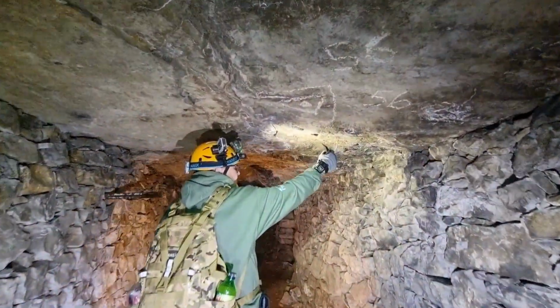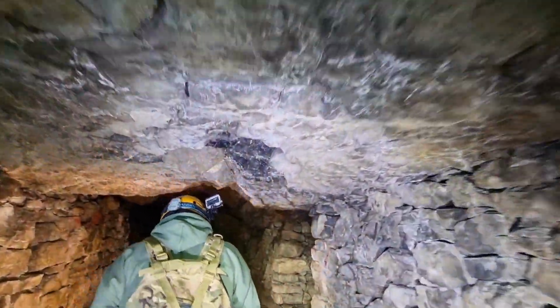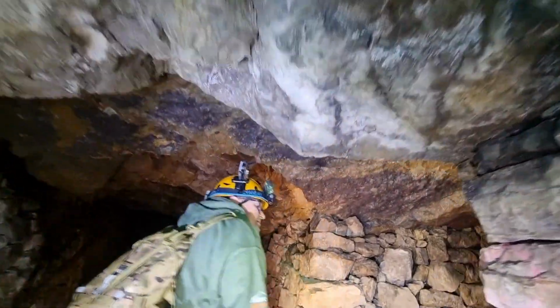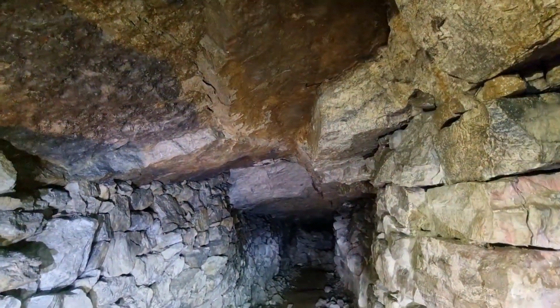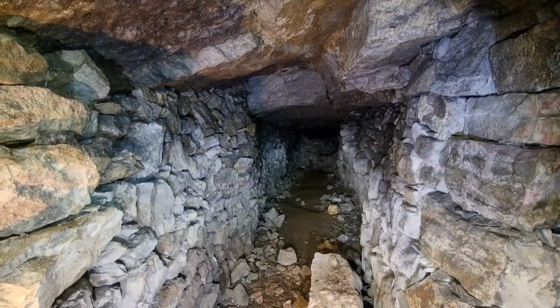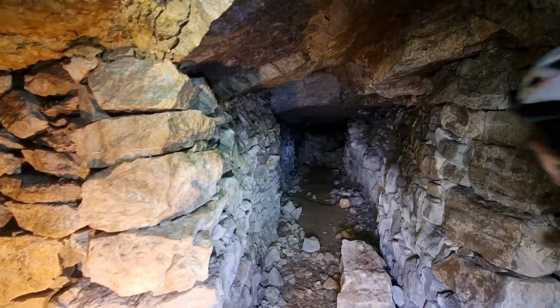All these are survey lines. Oh yeah, for keeping it going straight. Yeah, they used a dead wire for it, didn't they? Nice pokey hole down there. Yeah, go for it. Where you want.